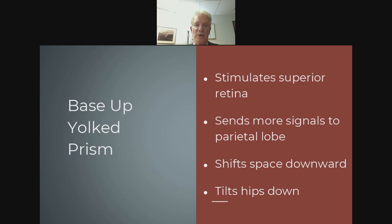It stimulates your superior retina and sends more retinal signals to the parietal lobe, where you integrate all of your senses. And so it's really useful sometimes to send more signals to the parietal lobe so people can integrate the senses from their ears and their eyes together, for instance. We obviously have more than that in terms of senses, but sensory integration disorder is something that is fairly well known. And not everybody needs to have the diagnosis of sensory integration disorder to take advantage of the fact that you can integrate senses like eyes and ears better.